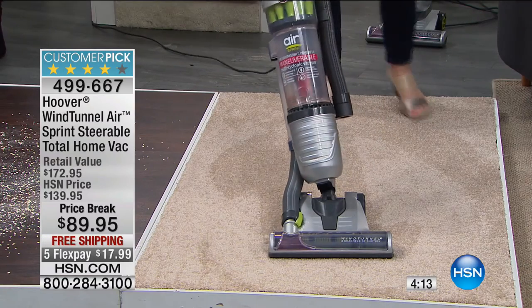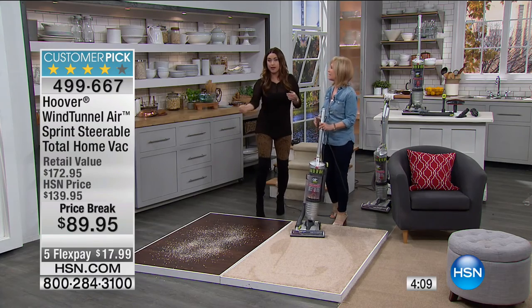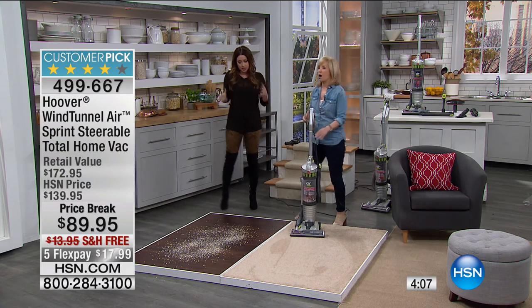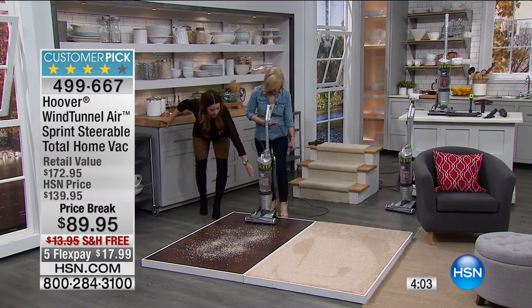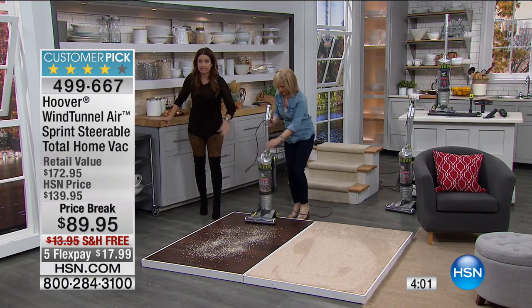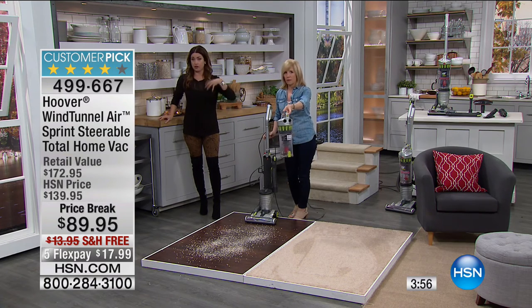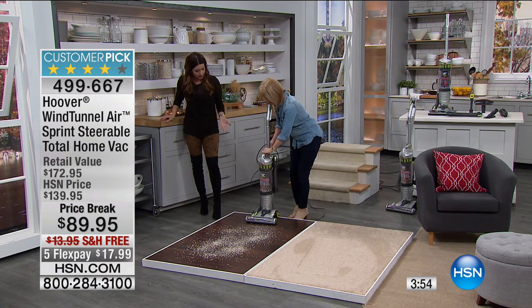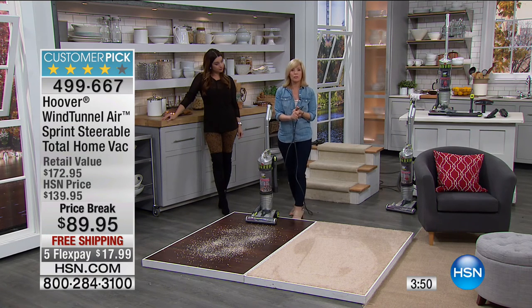Exactly. How cool is that? You're not stopping and going back and trying to move out of the way. You can pivot on the go. Work so much quicker. Yeah. And I love that we're showing you. I love that you've got a nice large capacity, and when you're done, it's easy to empty this out. There's no bags. There's no filters. There's nothing that you're ever going to have to buy for this. You're good to go. Exactly. And I'll show you how to empty and clean the filter, too, because it has a rinseable filter. Never buy a bag.